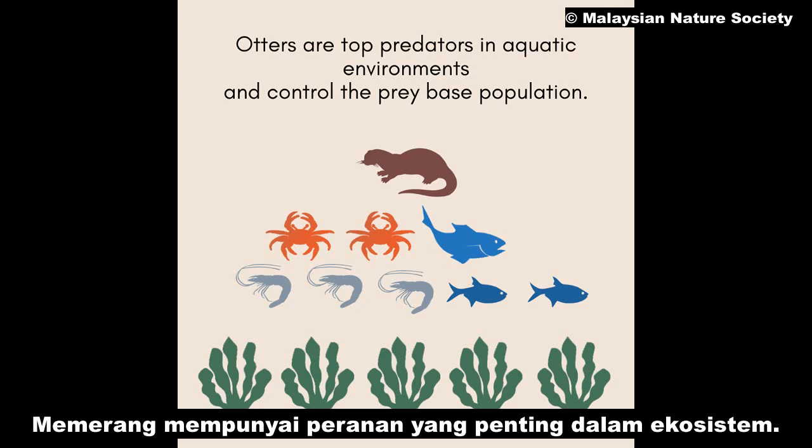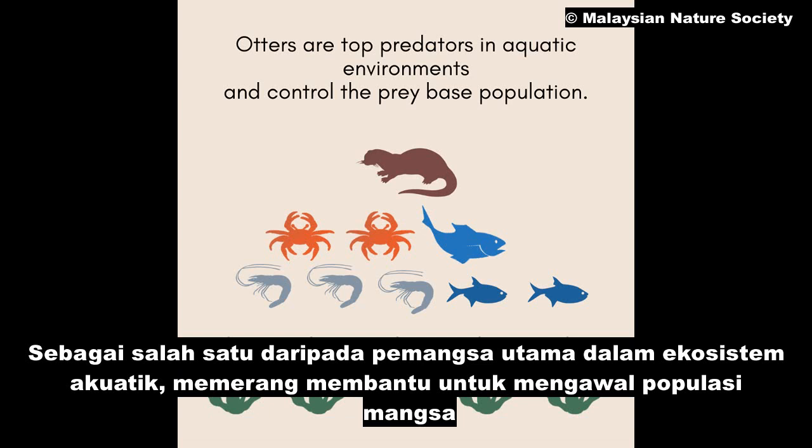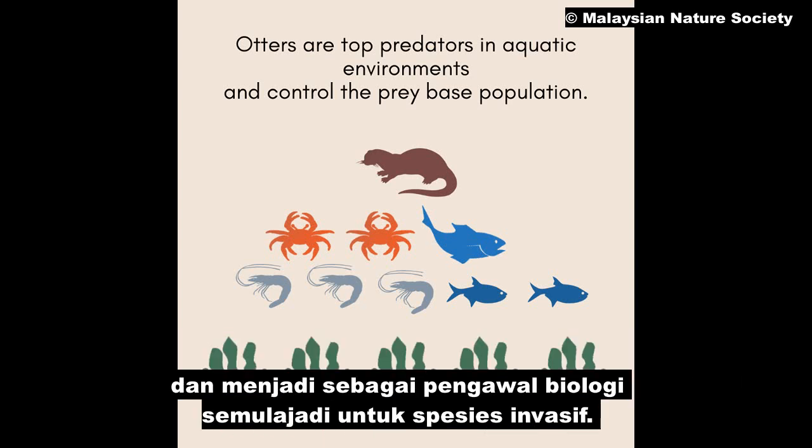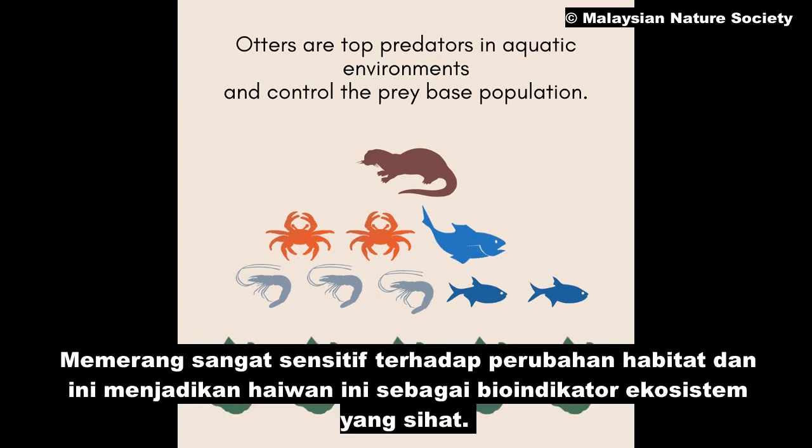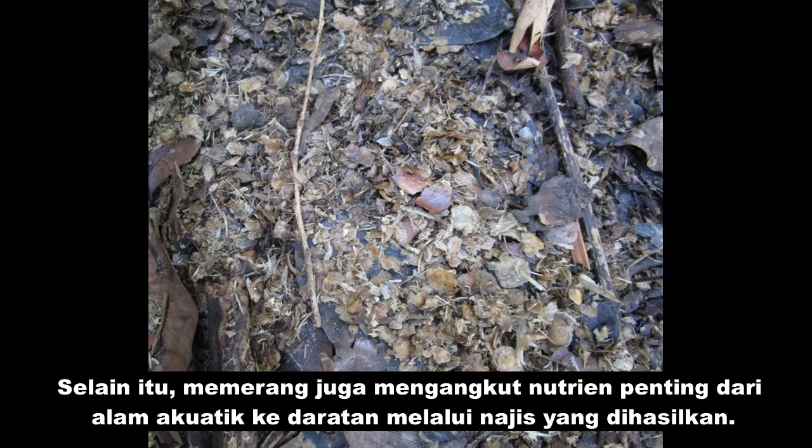Otters play a very important role in the ecosystem. As one of the top predators in the aquatic ecosystem, they help to control prey populations and act as a natural biological control for invasive species. Otters are also vulnerable to habitat changes, which makes them good bioindicators of a healthy ecosystem. Additionally, through their feces, they transport essential nutrients from the aquatic to terrestrial environment.